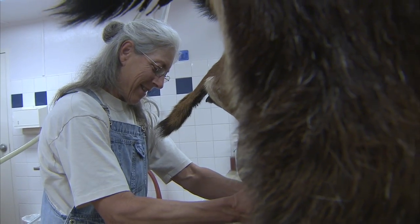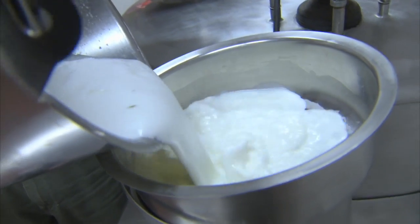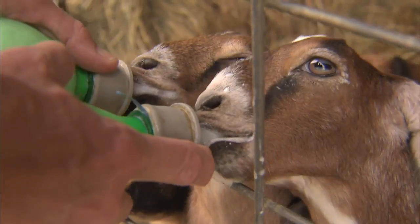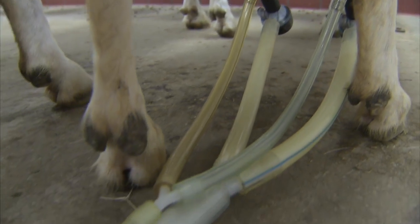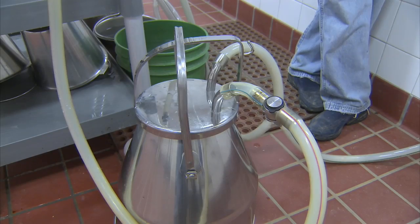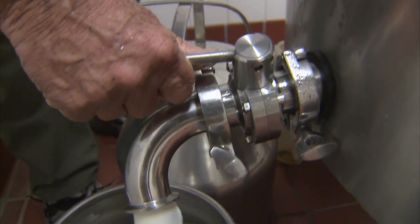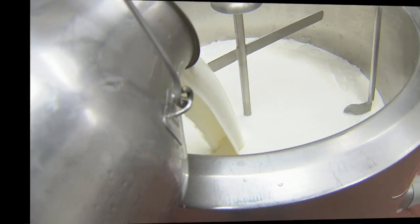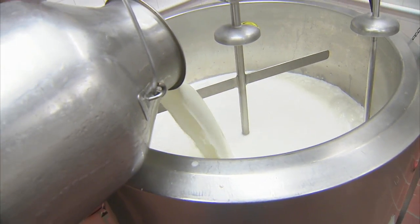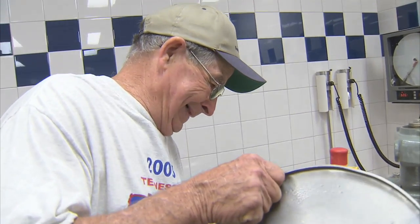Gail hand-milked some of the goats. That liquid is placed in a small container which is later used to feed the baby goats, called kids. The rest of the milk is collected by automatic pumps to cool for up to 72 hours. When it's time to make cheese, Jim transfers the milk out of the tank into stainless steel containers that end up in the Tanner's cheese studio. The cheese studio machinery pasteurizes more than 40 gallons of goat milk at a time.